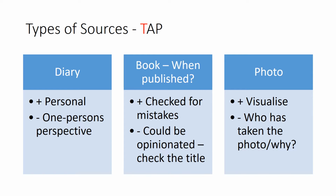So try and think about in terms of usefulness, why might a diary be useful? So positive thing would be it's very personal. You know, people are going to write down their feelings, what they're really thinking, because they think it's private. However, the downside of a diary is it's only from one person's perspective. You know, does it show you the whole picture about what was going on?